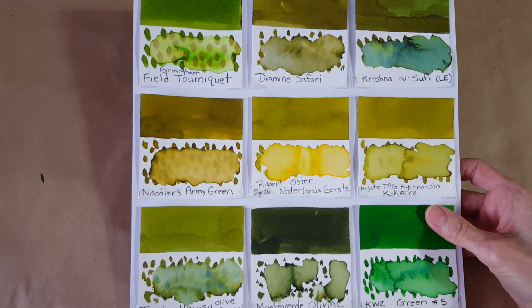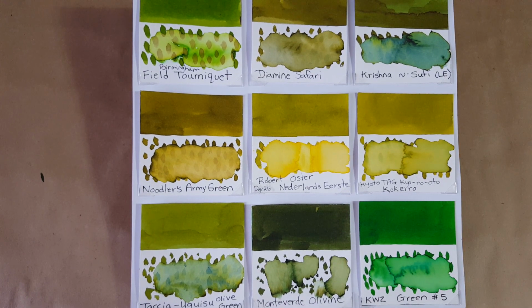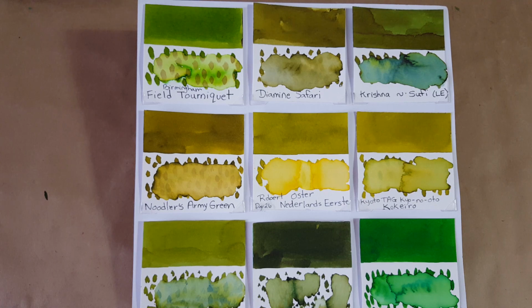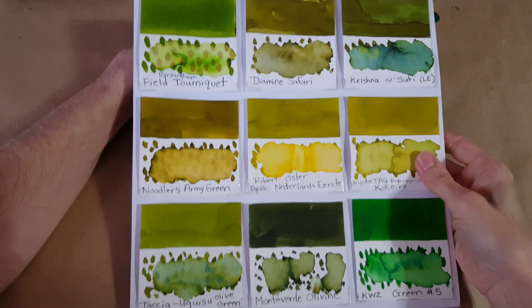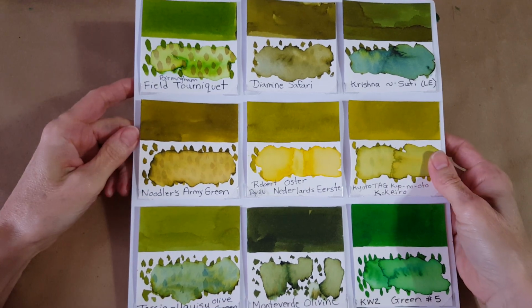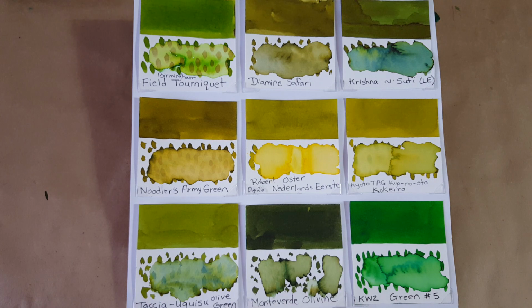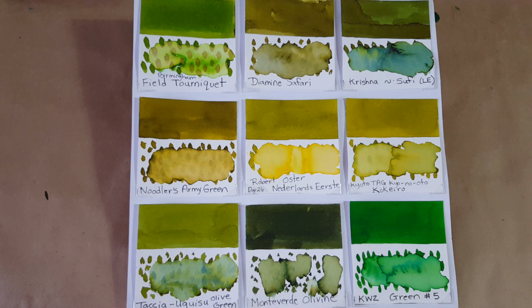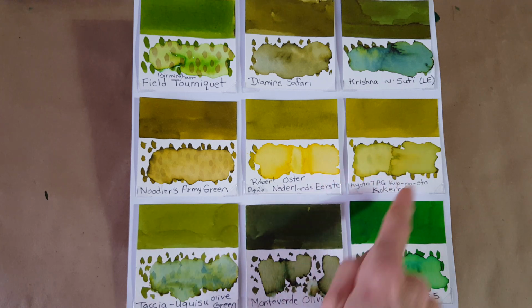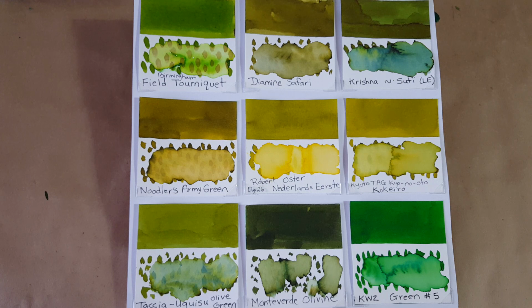I want to try the Crocodile by Robert Oster, and I want to try, something is really weird about this. Uh-oh. I just ended up cutting off the bottom. Okay, that might be a little bit better. So our ink of the day, Robert Oster Nederlands Eerste, is right in the middle. And I noticed right away that it kind of is a little bit of a look-alike to that Kyoto ink.